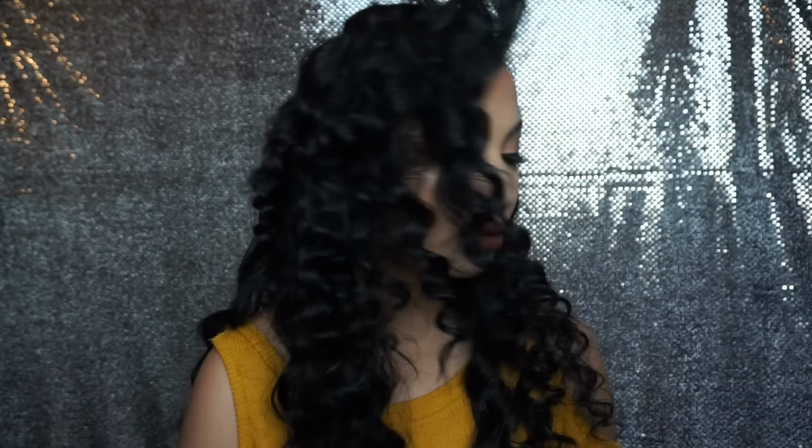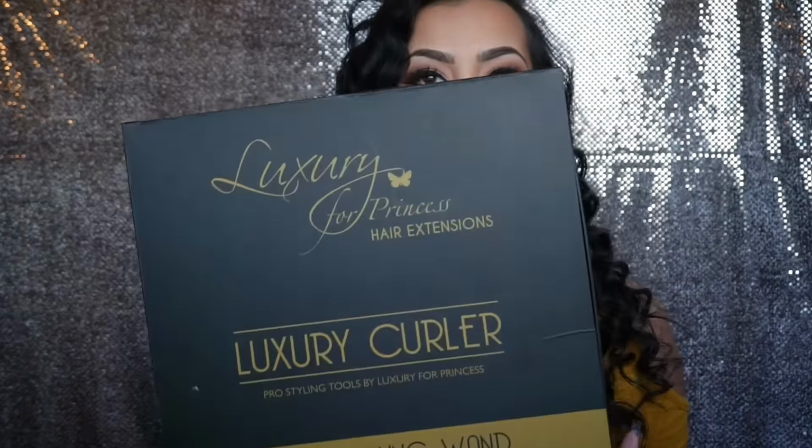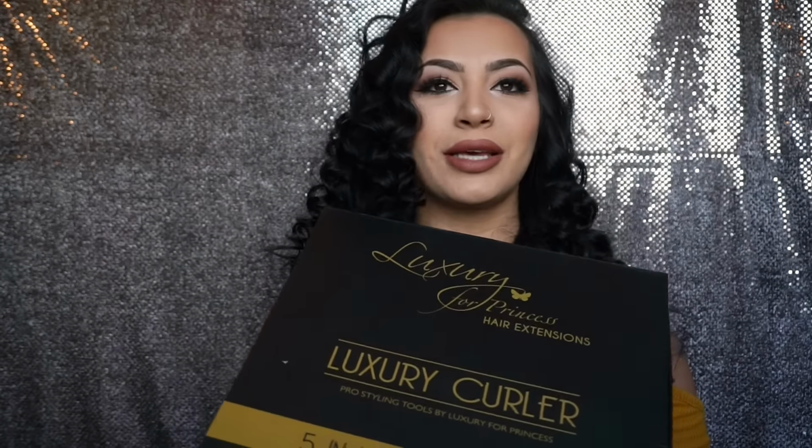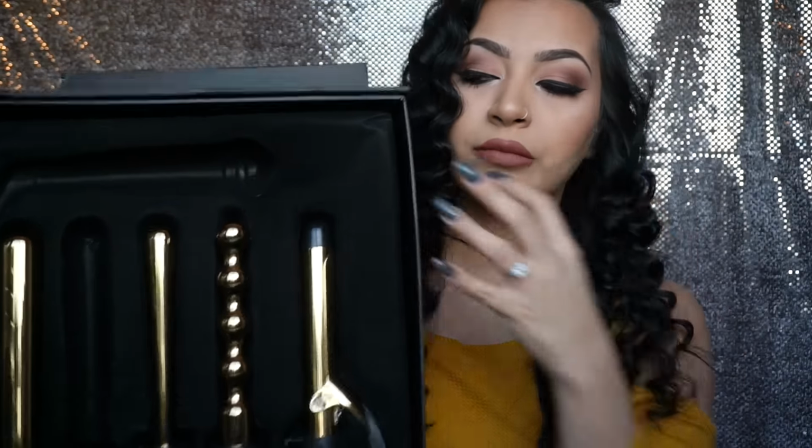The curler that I'm using is going to be this itty bitty tiny one by Luxury Princess. It's their 5-in-1 curling barrel set. And you basically can select exactly what barrel you want to put on there, which is amazing. So you get all 5 for the price of 1.